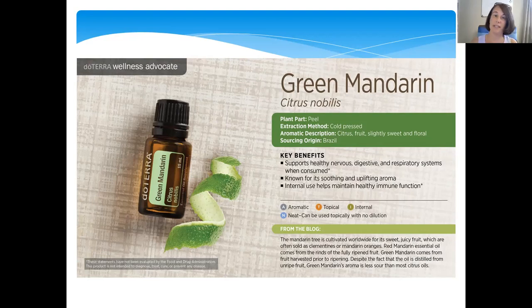The emotional benefits of green mandarin. It's known as the oil of pure potential. I just love that. It fosters wonder, hope, fearlessness, innocence, and delight. Absolutely love hearing all of those, and yes to those, more of those in my life. Yes. So what is my favorite way to use green mandarin in the summer? In my plain lotion, doTERRA, in its genius, produces this plain lotion, so it's unscented. It can be paired with any oil of your choice.